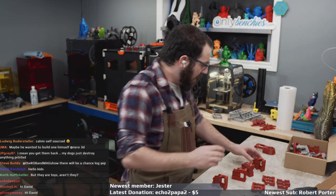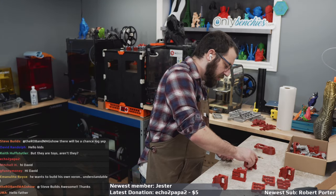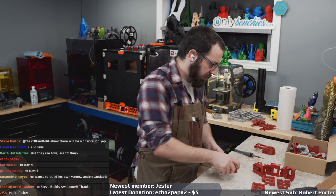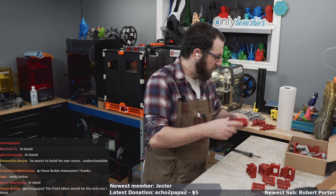Maybe he wants to build one. I'm waiting for the day, he's still a little young. He's four next month. But I'm just waiting for the day that he is old enough that we can build a printer together. That'll be cool. That came out really good.